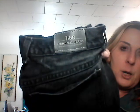Okay, and then this is number 23. This is my last thing. I'm getting rid of these. I think they have a decent style. They're high rise. They're black. They're a 14 medium, so they're a good size. They're not made in the U.S., and I think they might be 90s or early 2000s. I don't know my styles that well. But these are just a black pair of Lee original jeans. They're not tapered, they're kind of straight. They're also not boot or flare, which I know is the going thing right now.